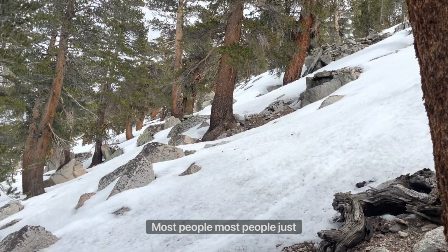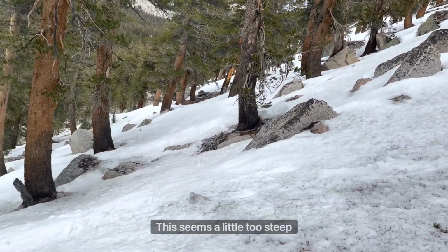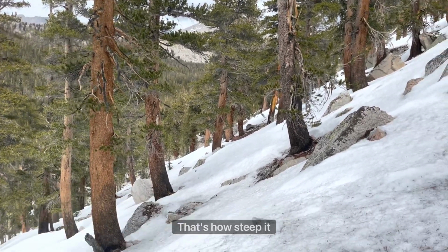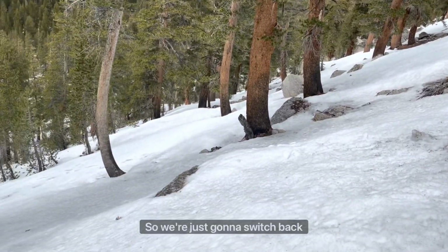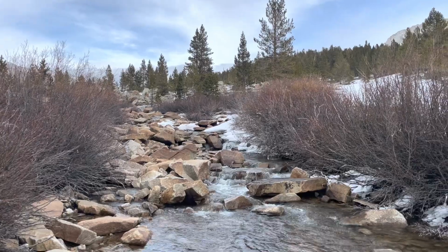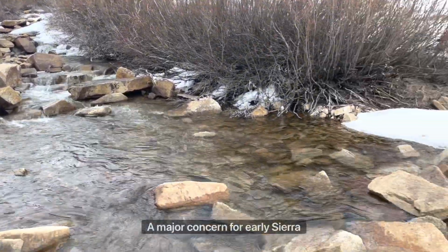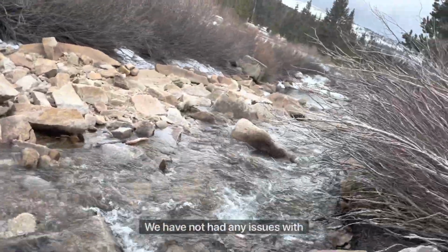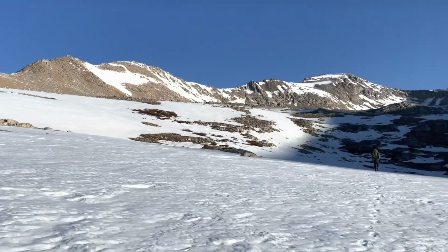Most people just kind of slid down this. It seems a little too steep for us, honestly. That's how steep it is. So we're just gonna switch back till we get to the bottom. A major concern for early Sierra hikers is river crossings. So far, we have not had any issues with high water.